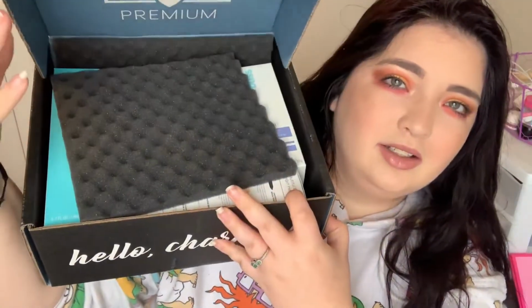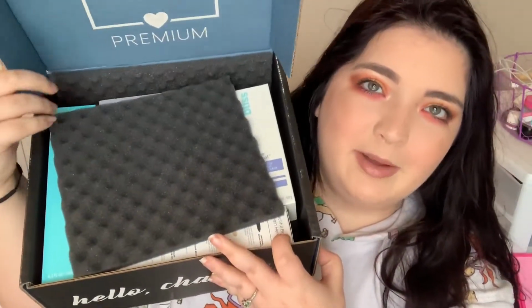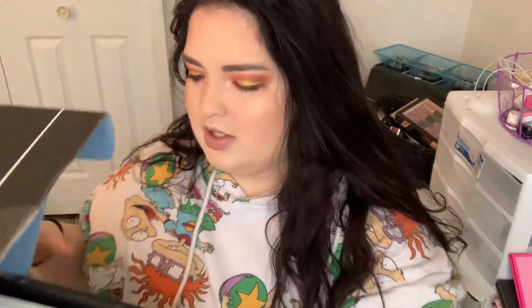I can't do this. This box is too big. Okay, so, oh yeah, premium, that says right there. So there is a little foam thing here, and there are the insides of the box. Okay, so right off the bat, the little card here says breaking the ice. We're not gonna look at that quite yet. We'll step up there. Ooh, I'm so excited. I just saw something that we're gonna save for last.